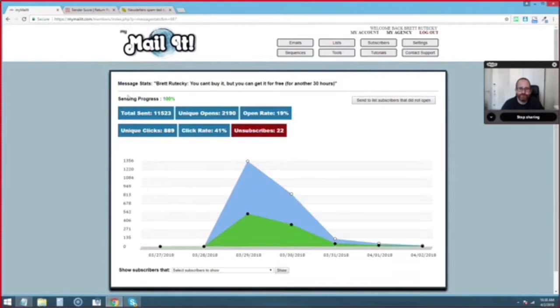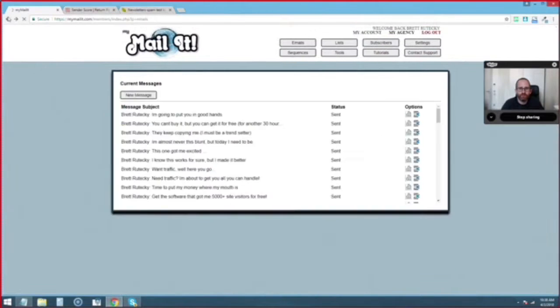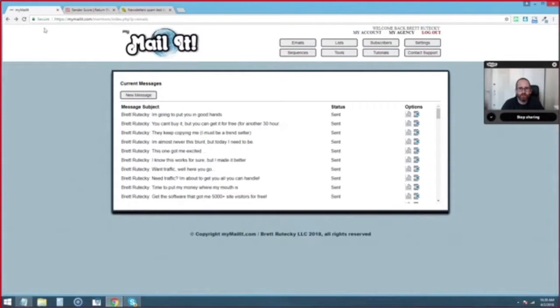So here's another one that I sent a couple of days ago. You can see 19% open rate, 41% click rate. You can see the tracking here. The system will actually track when people open and when people click, going back the last 7 days. So you can see what kind of response rate you're getting. And of course, if you want to, you can go ahead and view who opened this message, clicked this message, or unsubscribed. Let me show you some more, just so you can see that this isn't just a fluke. This is something that happens all the time. Here's another 19% open rate, 47% click rate. I'll show you another one.